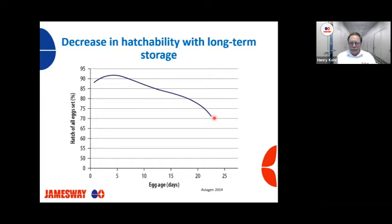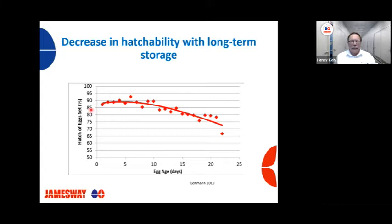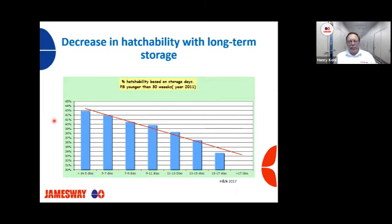Here's another study, shows very similar results. Slight increase after the first few days of storage, and then a rapid decline in hatchability. Another study with layers, and you can see the regression line here in yellow is pretty indicative of a linear decline as egg age increases. Now you're going to see here these hatchability rates, and remember, this was with layers, and they only account for the females. The males are not accounted for, so that's why these lower numbers here, just for your reference.